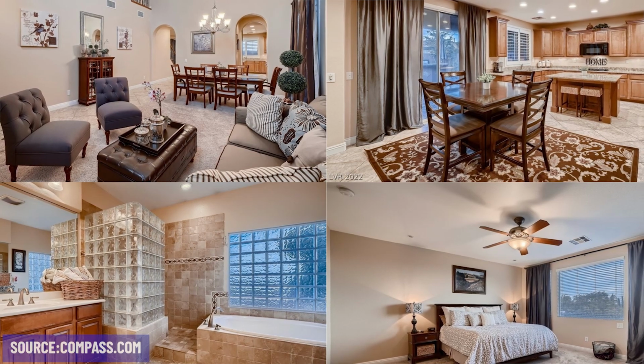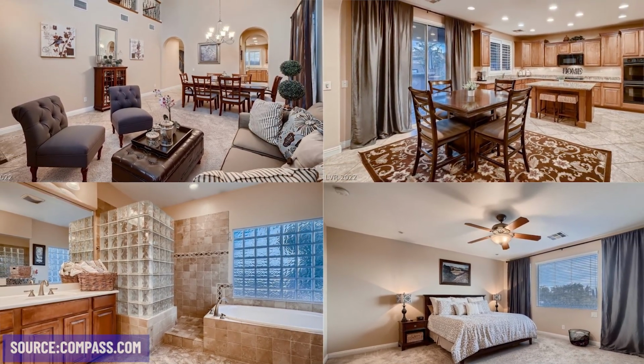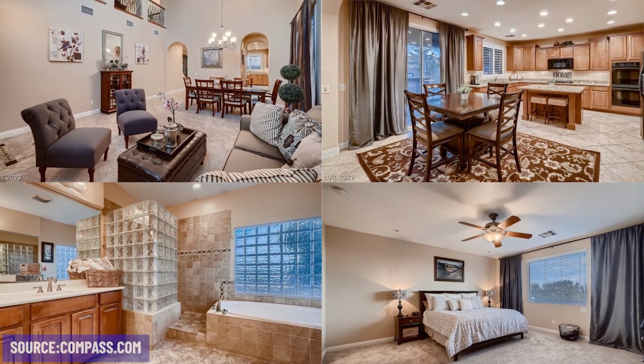Once again, fantastic neighborhood, great place here, great price per square foot, especially if you need a little bit larger home, you want bigger rooms, you want a bigger lot size, you want all of those things. This would be a fantastic option for you. So we're going to take a ride around this gated neighborhood here where this home is, and we're going to show you what the homes look like in here.